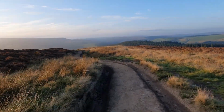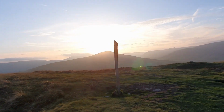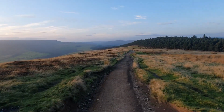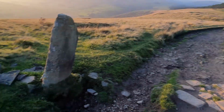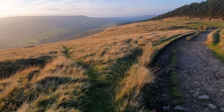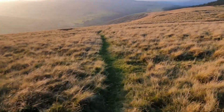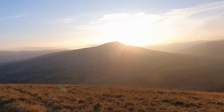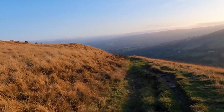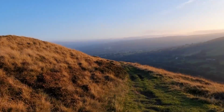Starting to lose the battle to the sun. I've picked the pace up. When we get to this stone, not following the path anymore, I'm going to follow this vague line here. We're heading back. Heading back to the cement factory and the village of Hope. We are 1 3/4 miles away.